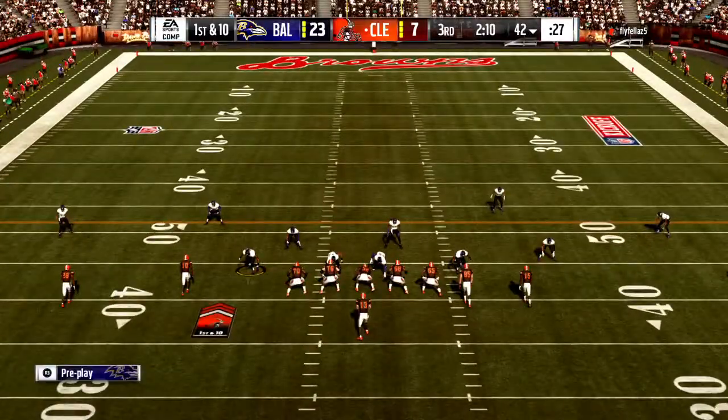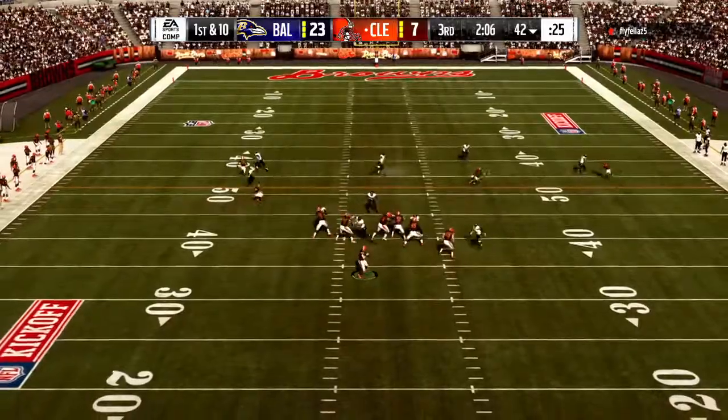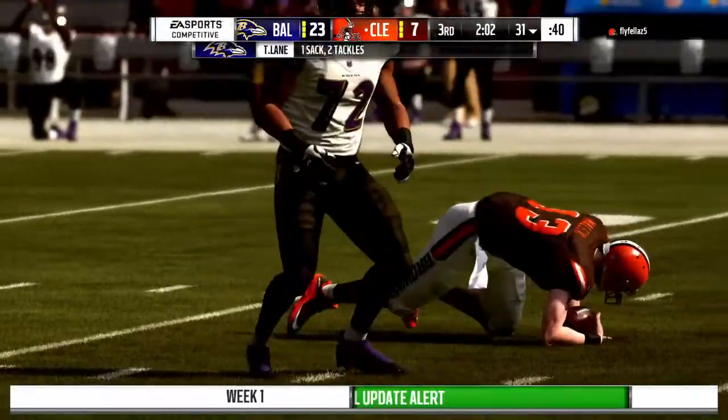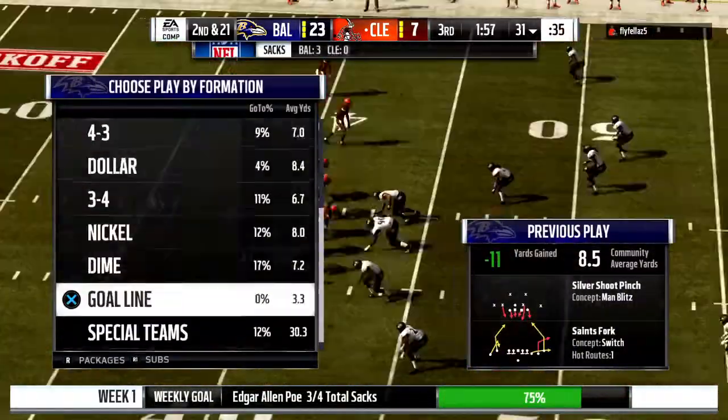Here we go now. Blue 90. Blue 90. Now on 1st down, he'll drop to throw it. And the Raven pressure too much. Down he goes. A rookie QB struggling, gets thrown down to the ground there.